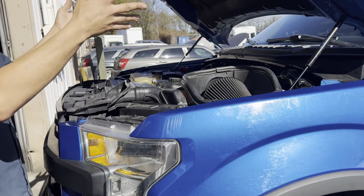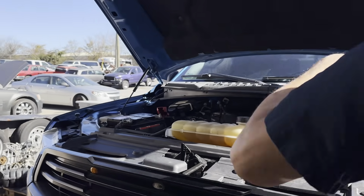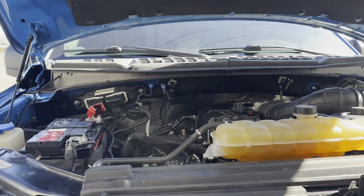Everything is back into its original funky skipping position. Is the oil leaking? Can we see that? Yes.